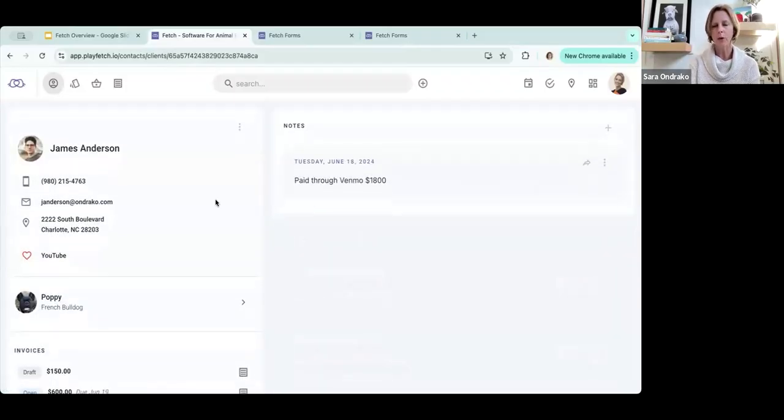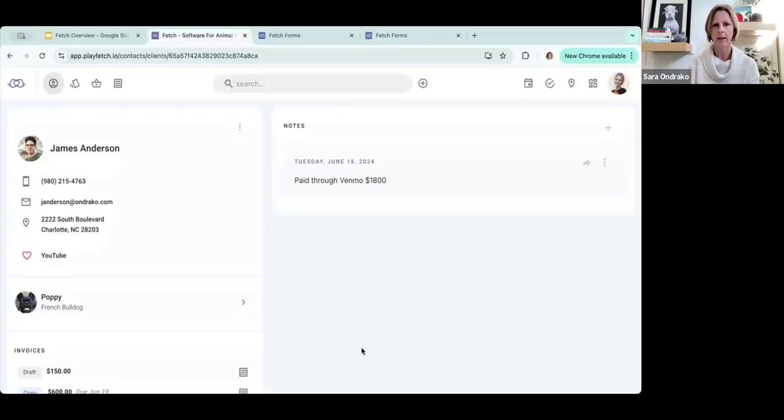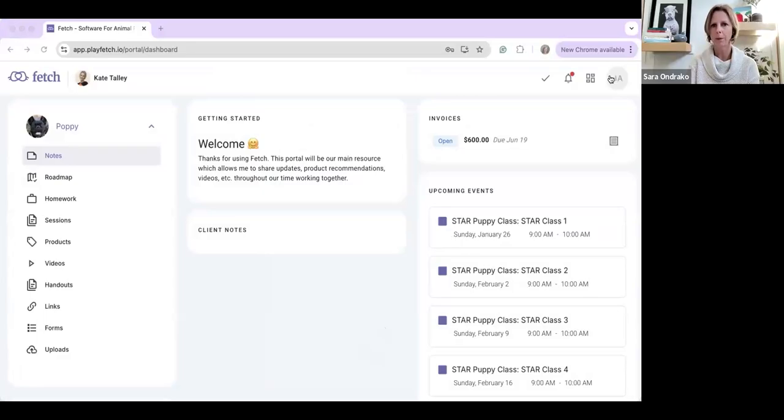So now let me take you over to the client portal and let you see what that looks like. Okay. And we are going to use the same client as an example. So when your client logs in, this is what they're going to see. You can give them a little bit of direction about what to expect and what section is what, but we really tried to make this as intuitive as possible so that everything is very easy to find and very organized.